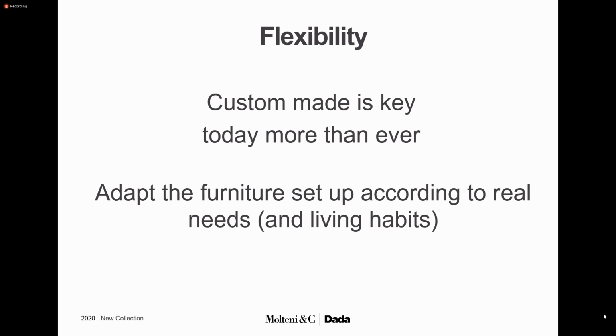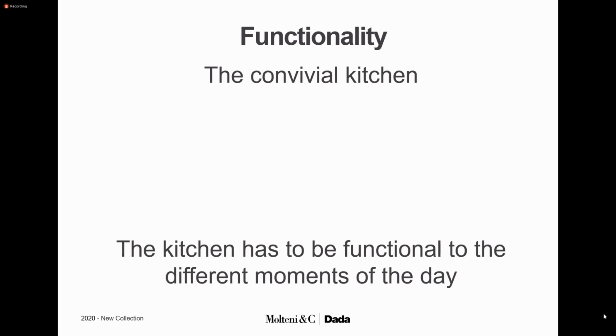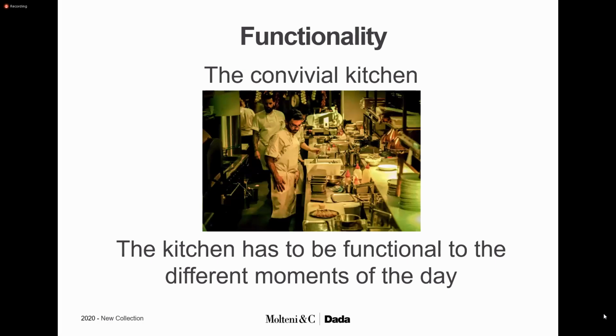Now, exclusively beautiful is no longer enough. We need to create a room that is functional, but at the same time extremely beautiful. We need more details for our spaces, for our environment. And functionality, because the kitchen is the most convivial space of our home, and it has to be functional for the different moments of the day, starting from breakfast and lunch. But in the kitchen we also stay to converse, to have a smart working session, to study, and a lot more. So the kitchen has to be functional to the different moments of the day.